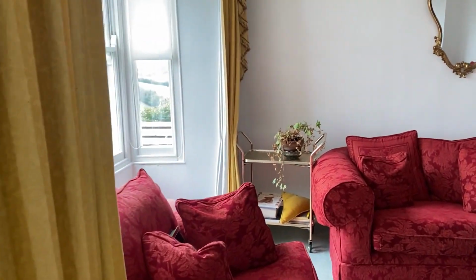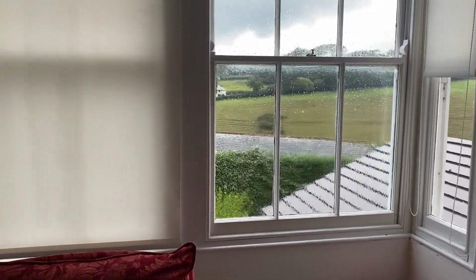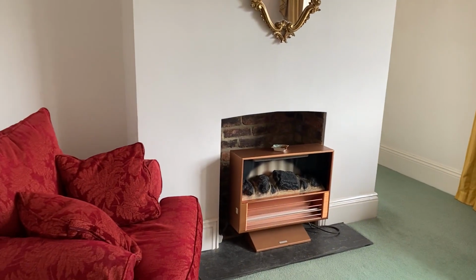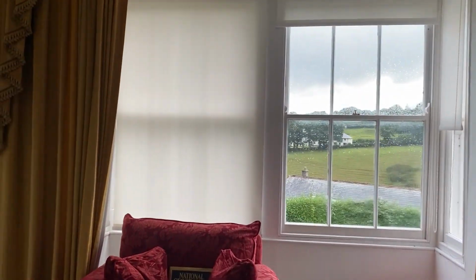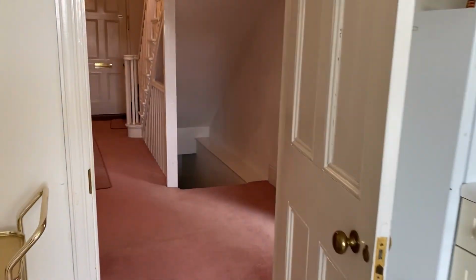So, into this room, which is called the snug for obvious reasons. It's a little bit smaller, but it could be a dining room quite easily. You've got a fireplace there as well. And I shall show you the chandeliers. Look at how big the windows are. Absolutely gorgeous. I'll take you back into the hall and just show you to the left there.